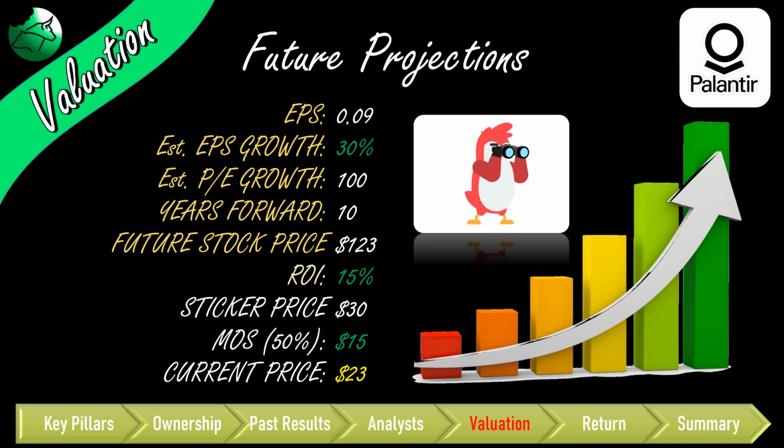We then need to include a 15% return and work out the current value that Phil Town calls the sticker price, which is about $30. And finally, we're going to apply a margin of safety, and in this case it's going to be a generous 50%, which gives us a buy price of $15, which is about $8 under the current share price.